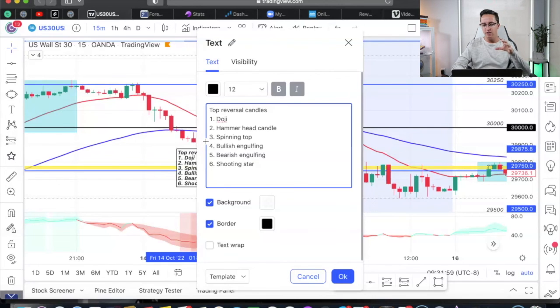I've seen that out of the highest probability of the trades reversing, it's always these candles, especially a bearish or a bullish engulfing. So I'd recommend going back to your charts, seeing if you can see any of these candles, and if you guys want to take a picture real quick, you can.